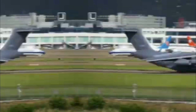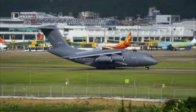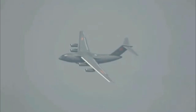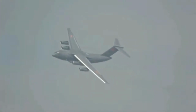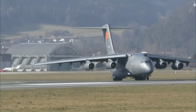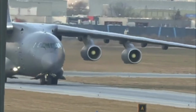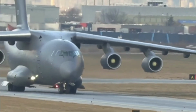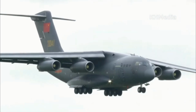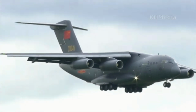The Y-20 has a maximum speed of 570 miles per hour and a range of 4,800 miles with a payload of 40 tons. Its service ceiling is 43,000 feet. The maximum cargo capacity of the Y-20 is 145,000 pounds. The cargo compartment of the aircraft is 151 feet long, 21 feet wide, and 14 feet high.